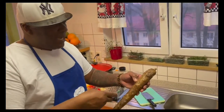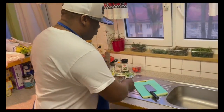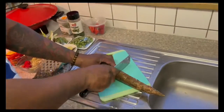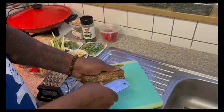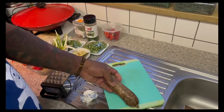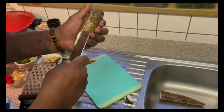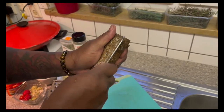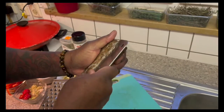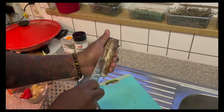Never peel it right now. I don't want to peel it on the camera. Alright. See there? A lot of people know how to deal with it. You know what I'm used to? My father used to plant it at the back of the yard and I used to go dig it out. Dig it out and boil it and eat it with butter.